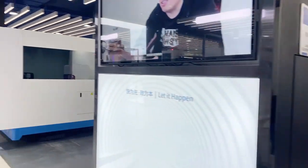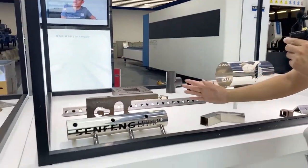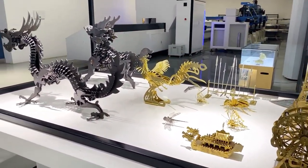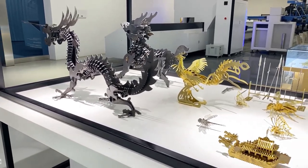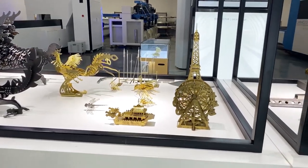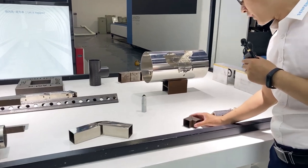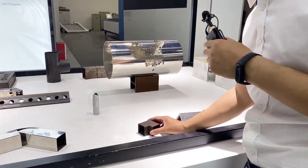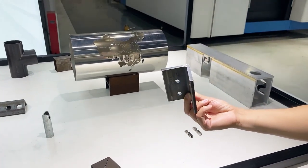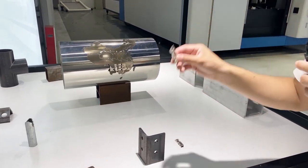And here this way are some samples, including the tube and the plate and some fine structures, very delicate, very beautiful. Some tubes well connected with each other. Equal angle steel. Some little parts.